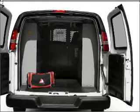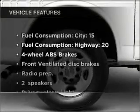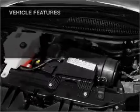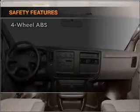Stand out from the crowd with premium wheels. You will appreciate the safety feature of anti-lock brakes. And with these notable features, you won't want to miss out on the opportunity to own this amazing vehicle. Air conditioning, power steering, an alarm system. If safety is a high priority, rest assured knowing that these top safety components are included. Front ventilated disc brakes, daytime running lights.